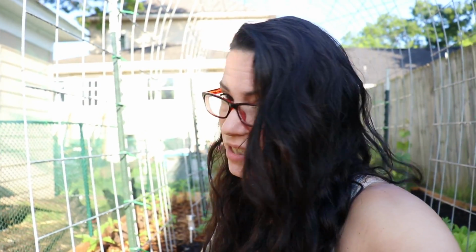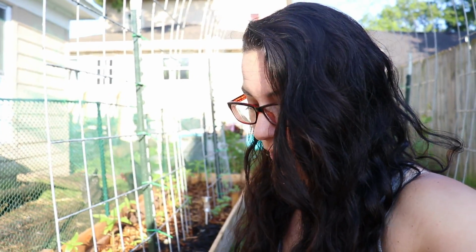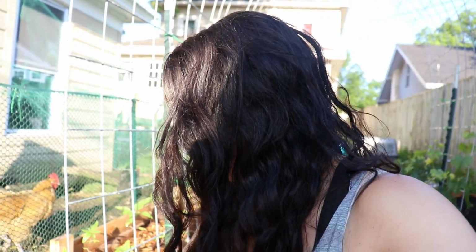The thing about these 6-cell starters is that I didn't label them. I know that I have marigold, which has come up. I can tell what that is. I have a 6-pack full of herbs that I didn't label. And I have 3 with peppers that I didn't label. And I don't even know what the last one is.